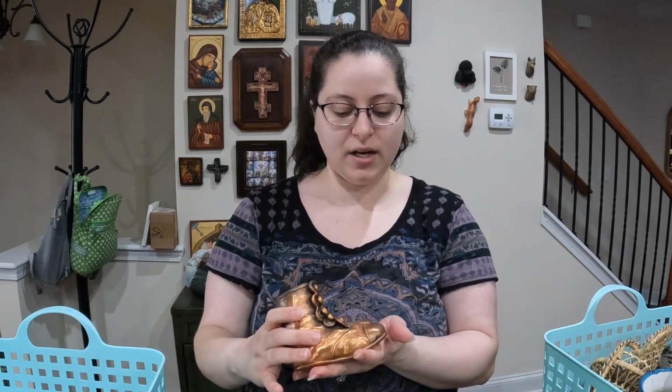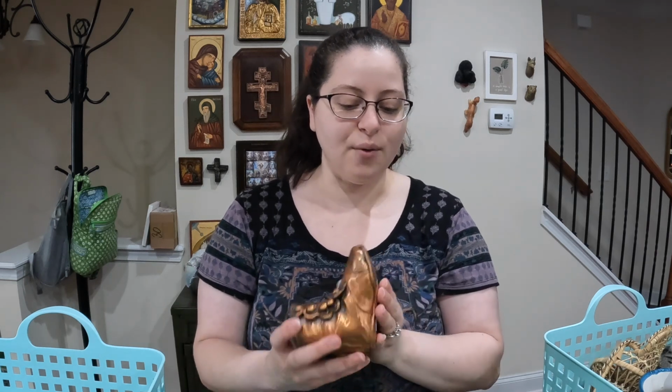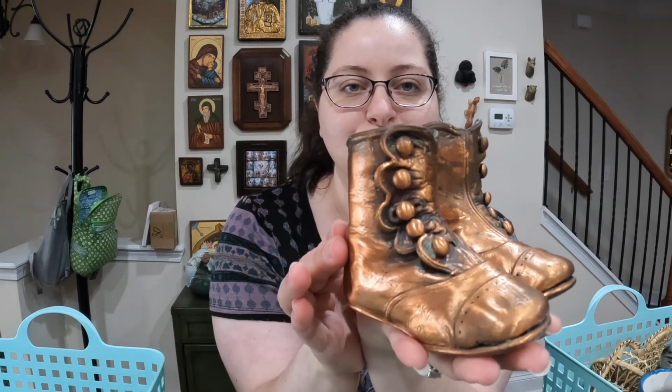Now, moving on to the next, I did pick these up for me. You guys know I collect these little old booties, and these are actually bronzed. So I'm trying to get the ones that I have not bronzed in bronze. I did not have this shape in bronze. They were in really good shape, great detail. I really like the character of them, and they are stamped on the bottom. I paid $18 for these. Just really, really pretty bronze shoes.